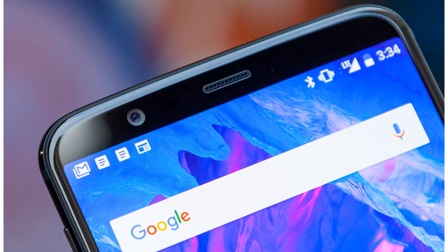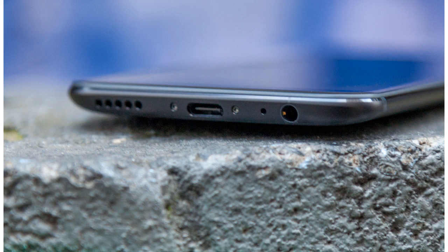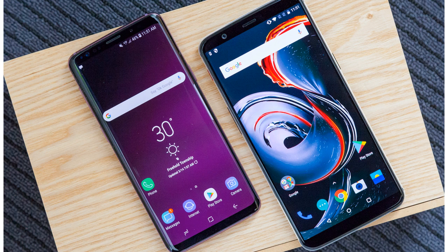The OnePlus 5T doesn't have Bixby, but it does have Google Assistant. And now that Google Lens is making its way to the Google Photos app that's available for all Android phones, the OnePlus 5T can identify landmarks and contextual cues through its camera in much the same way Bixby can. The OnePlus 5T also comes with reading mode, a display setting that turns on-screen content to grayscale so it's easier to read, as well as App Locker, which lets you lock certain apps behind a password.